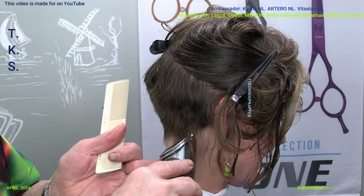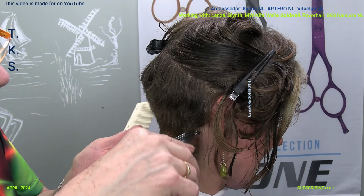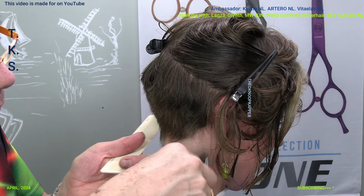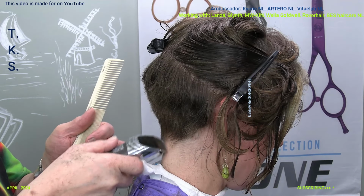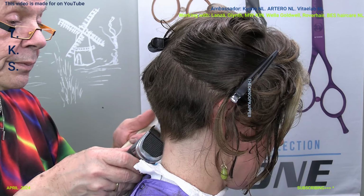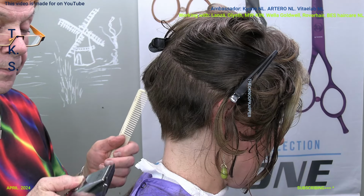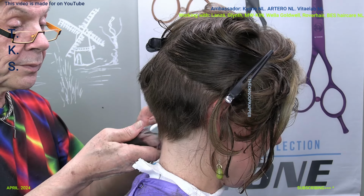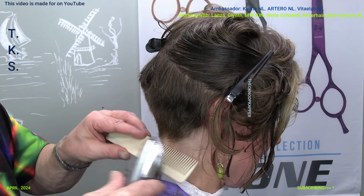Okay, cleaning the contour line. Put my blade a little bit to the back so I get a soft line. Then go in the opposite lines. Still holding all the lines feminine and soft. Put my blade in the sharpest position. Correct the underline.